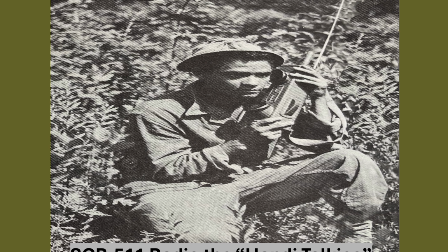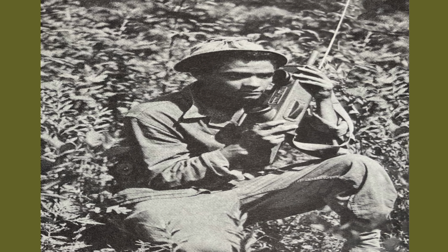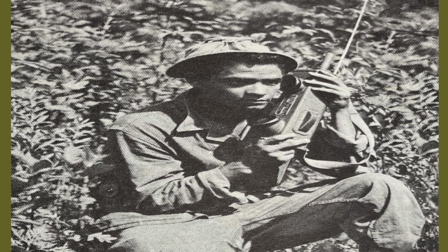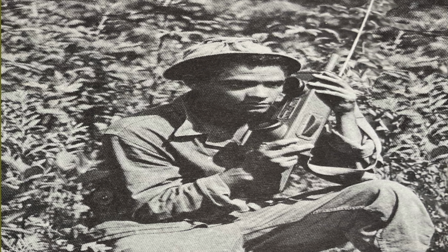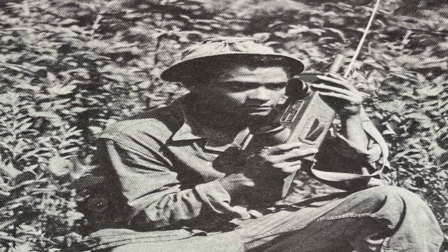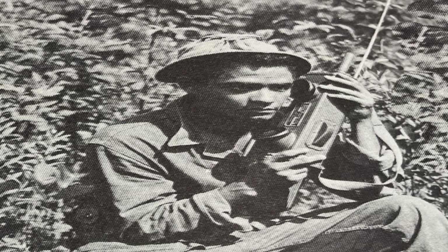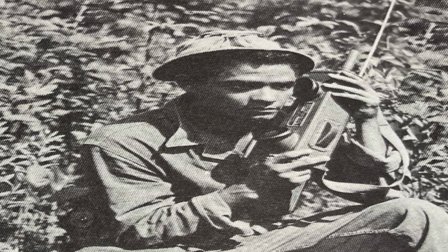The handy-talkie was revolutionary, using amplitude modulation, more commonly referred to as AM radio. The unit was the first handheld portable radio. The forefather of the modern walkie-talkie, these units allowed fast communications from the front lines to the support commands a few miles away without the bulk and restriction of larger units.